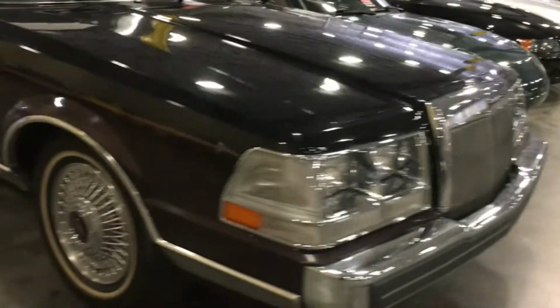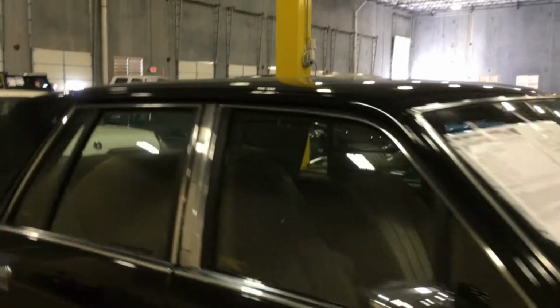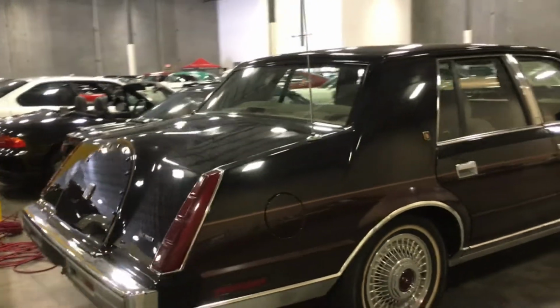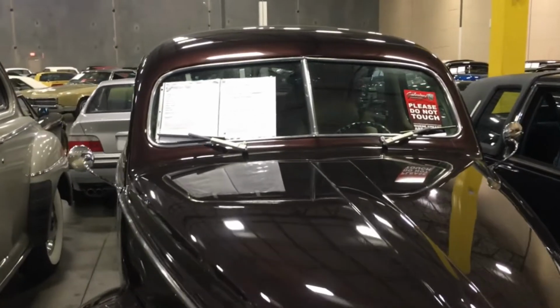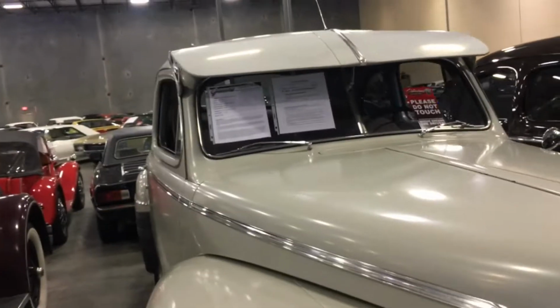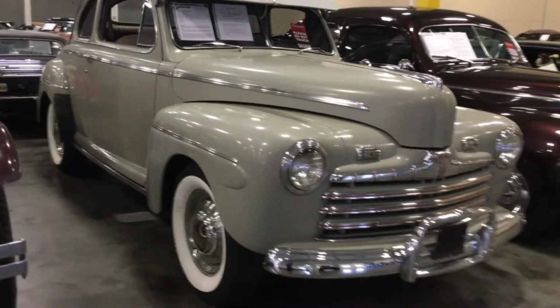Crazy. This is a Lincoln Continental 86. I remember when these cars were brand new too. Gosh, this makes me feel very, very old. Some of these cars, I don't even know what this is. This is a Mercury sedan. And I think, what the heck is this? This is a Ford of some sort. Ford Super Deluxe. Gangster mobiles.